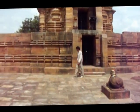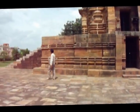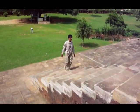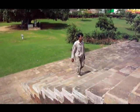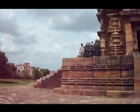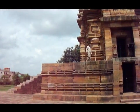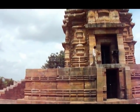The structure of the temple is different from other temples in Orissa. It is a two-storied temple and you can climb the first floor through the steps available at the side of the temple. The roof of the first floor is like a mandapa and you can get beautiful views of the surroundings from the first floor.